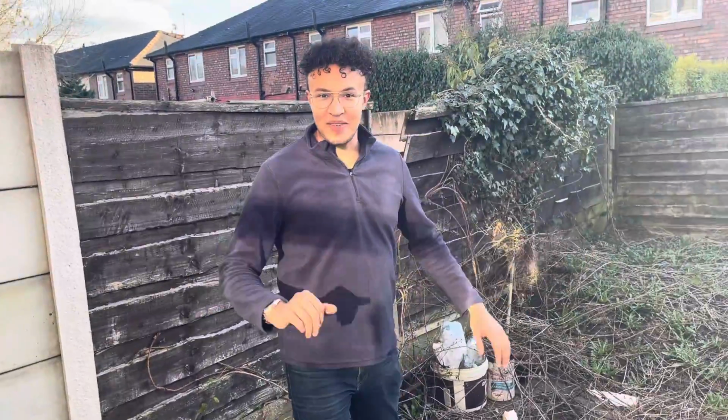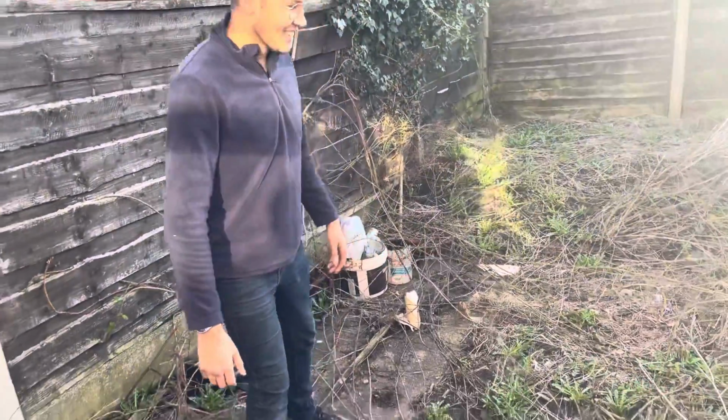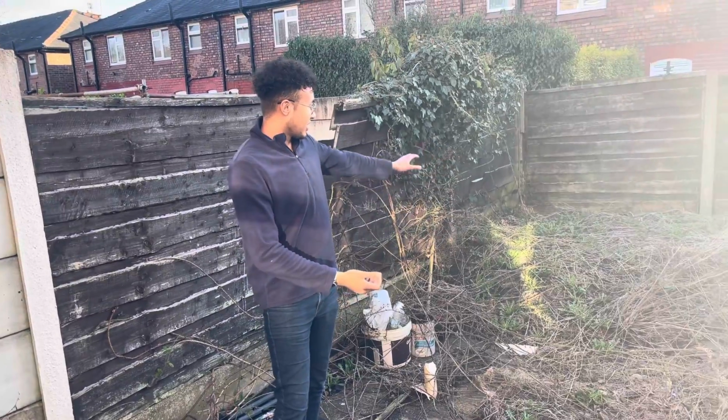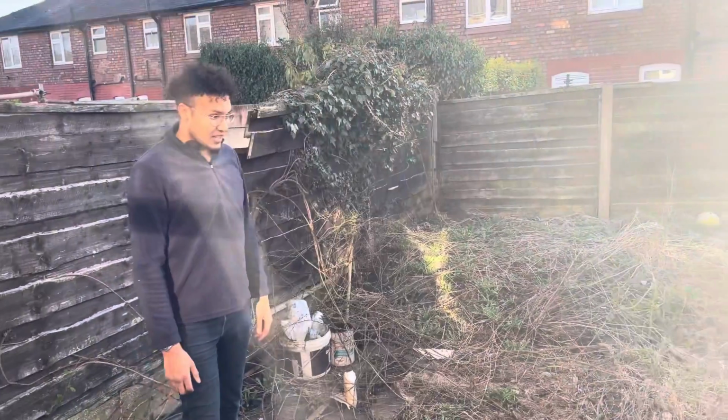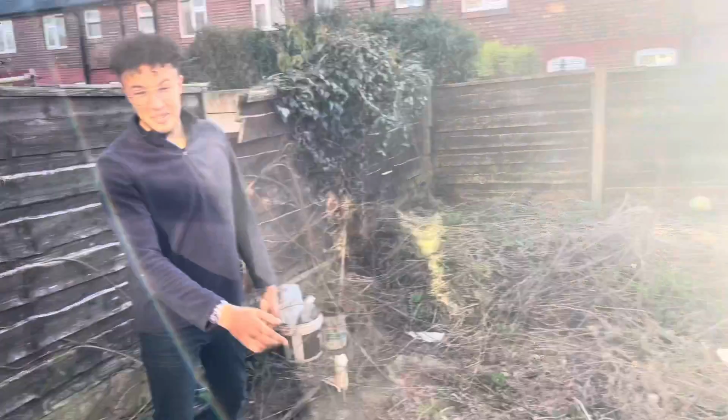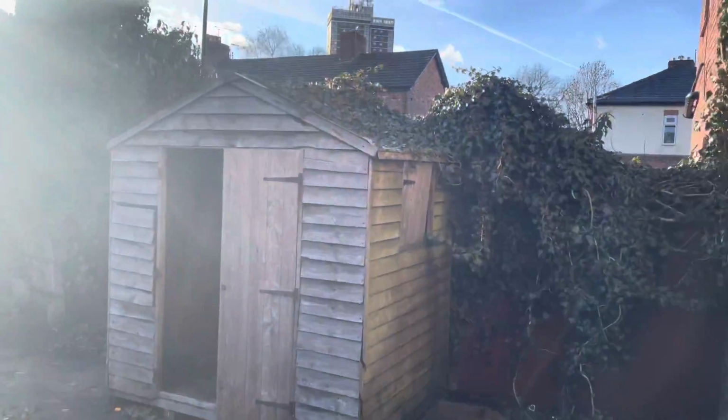So here we are, the back garden, really in the thick of it here. As you can see, we've got quite a lot of shrubs over the top of the back garden, and various debris. The shed needs minor work on the roof. Just going to have a look at the shed.